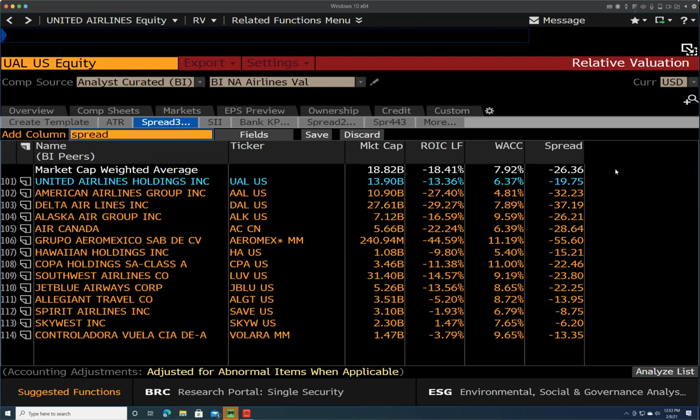No, it's not an attractive industry because the industry has a negative spread of negative 26.36%, based on the ROIC of negative 18.41 minus the WACC of 7.92. Okay, great. Yes.